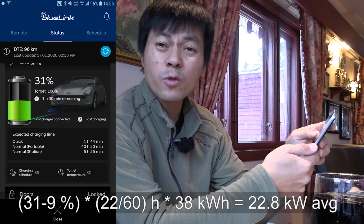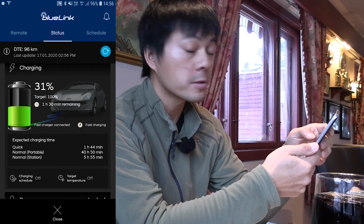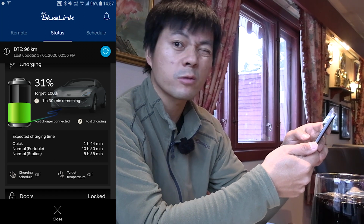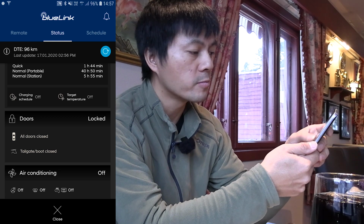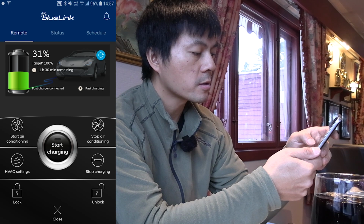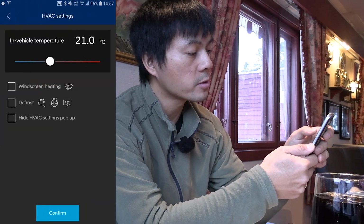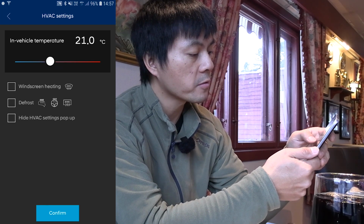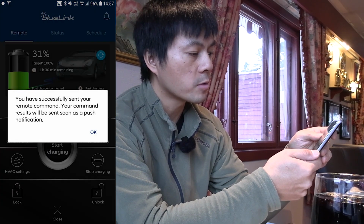Maybe it sped up a little bit once the battery is heated up, but it doesn't show you how many kilowatts it's charging at. So you just have to kind of guess based on the charging time and all that. You have to do all that Asian math. But I heard that there might be a new version coming out with more features. If you go to remote, you can start the air conditioning here, and you can choose how many degrees Celsius, and the windscreen, if you want to heat the windscreen, the defroster or whatever, but we'll only go for this one.